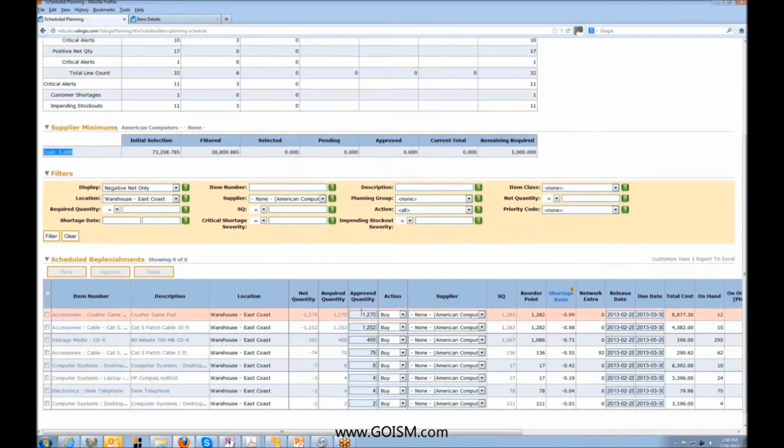If I agreed with these quantities that the application is recommending, placing the replenishment order could be as simple as clicking here, hitting approve, and at that point it would be ready to be returned to Sage 100 to create the purchase orders. So your replenishment planning could be that quick and that easy. In reality, $28,000 is real money, and we assume that you may want to review these before making the decision.